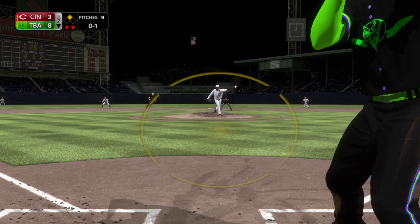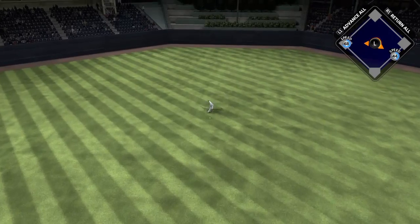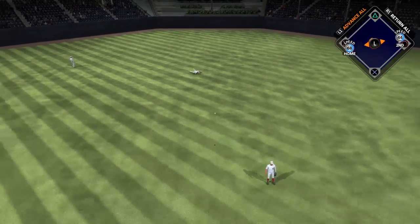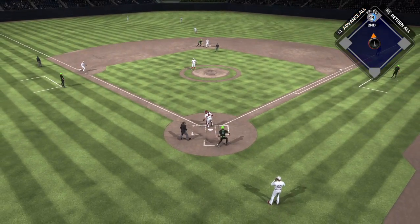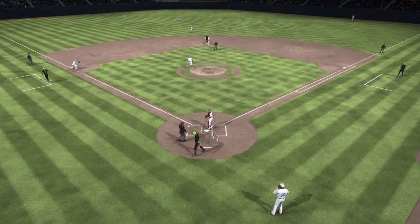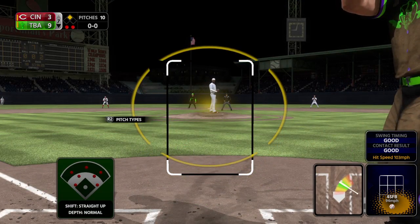He's ready. Here's the 0-1. Hit hard back up the middle, and that'll get by into center field for a base hit. And a relay to the plate, and he's in there safely. As also on the play, a run comes across to score.